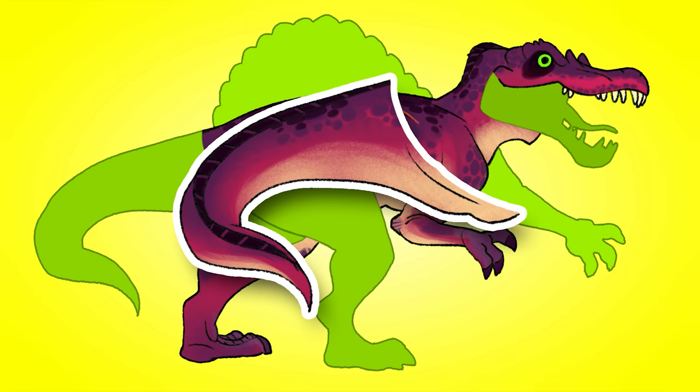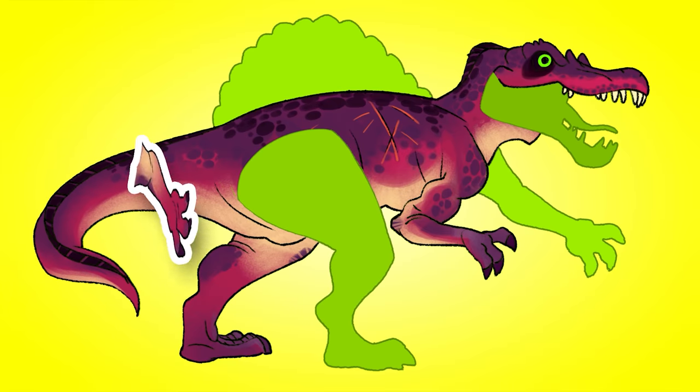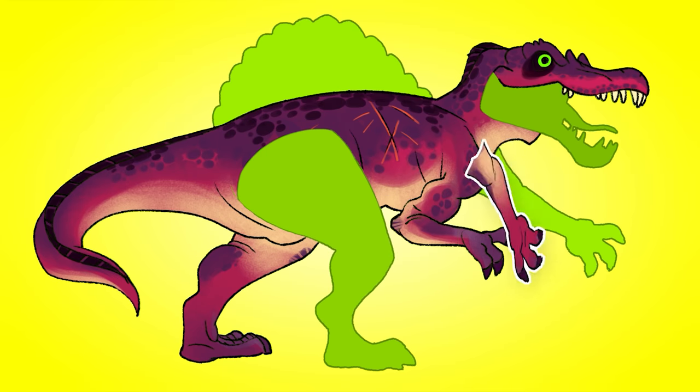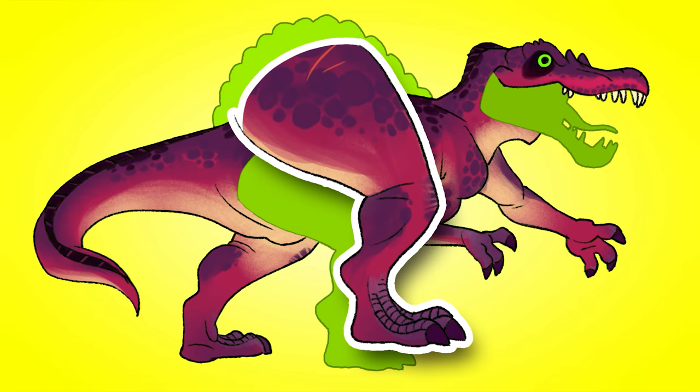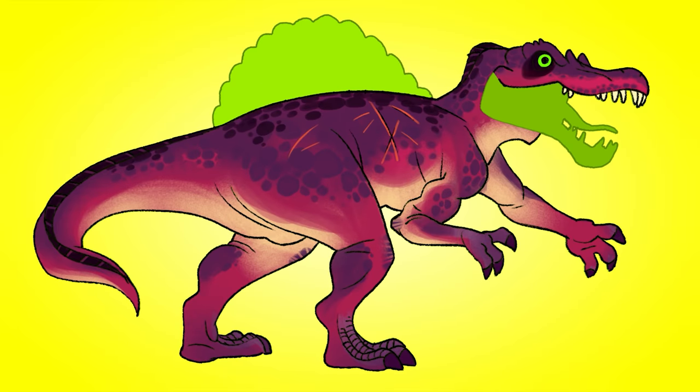Hey, is that its tail? Yes. Oh, it's got a long tail. Oh, there's another arm. He's got long arms, so I don't think it's a T-Rex. And there's another leg. Look, he's got really big muscles. This is a strong dinosaur.